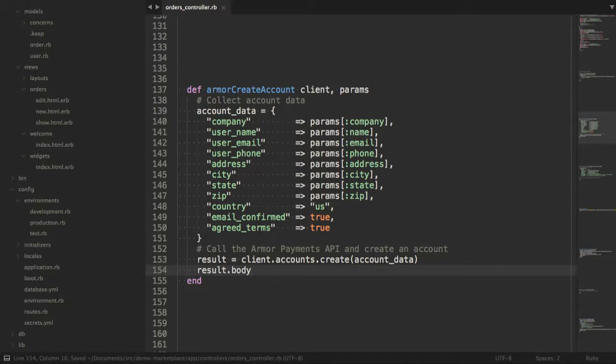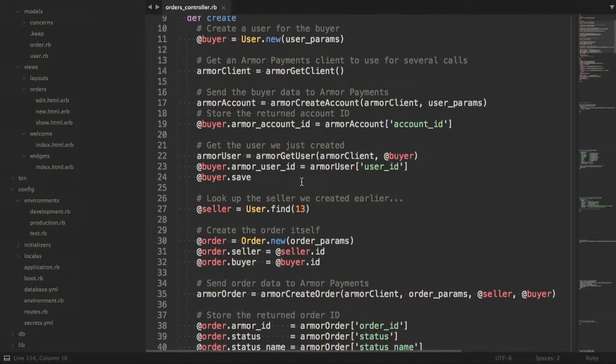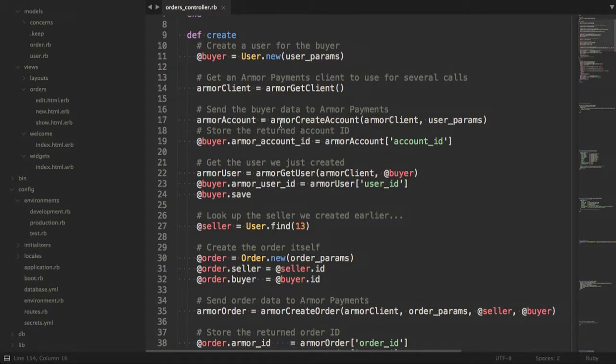That's it. That's all we had to do there. So hooray, right? That was nice and simple. So we now have this account. We got the Armor account here. We're going to store the account ID that Armor Payments passed back into our local object just so we can reference it later.